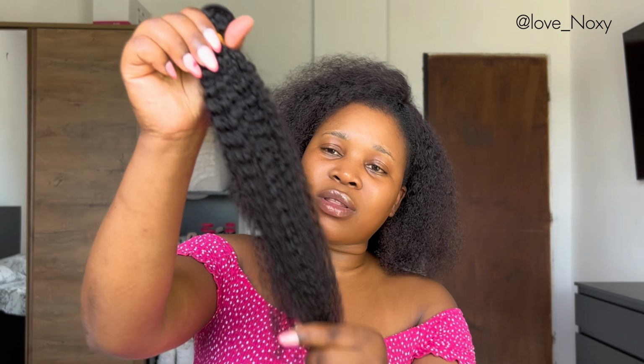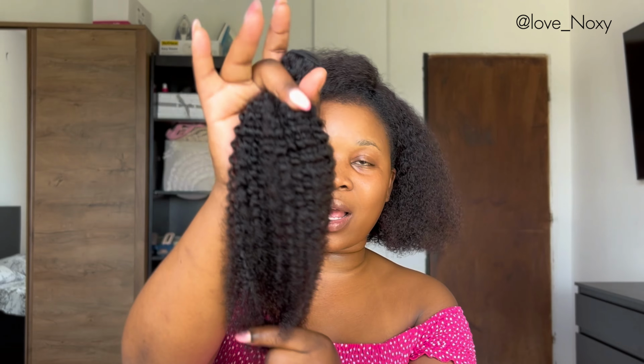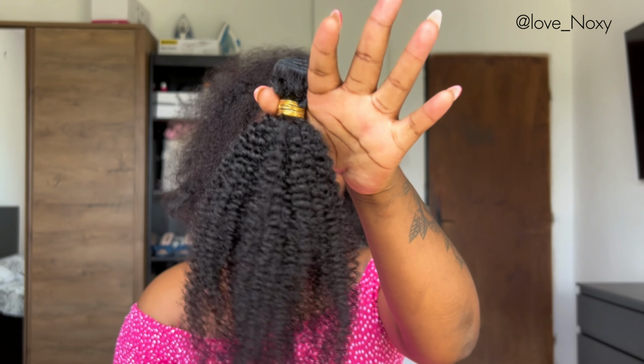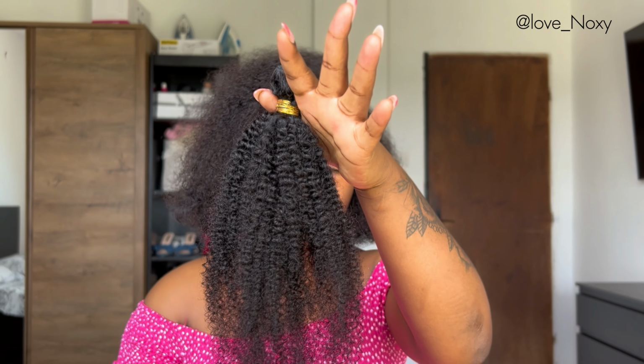We're just going to have to work with what we have, because I do my own hair and I always find a way to do what I do. The hair feels good. I'm gonna have to wash this. I don't know how much it's gonna shed, but this is really good. I'm gonna get my brush to try and brush it out to see how big it's gonna be when I brush it out.